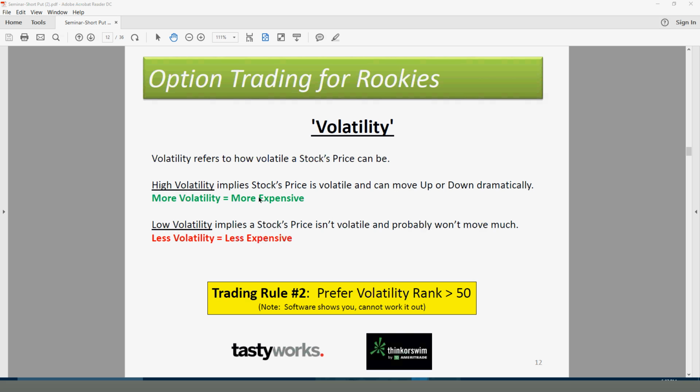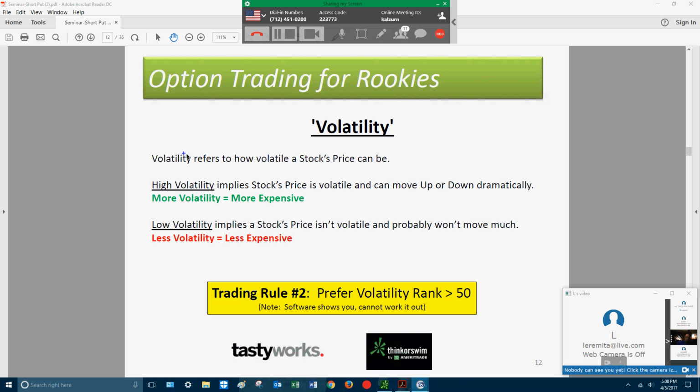Volatility. I'm a volatility-based trader. I'm not going to get into a huge amount of details now, but I think it's important to understand what volatility is. So volatility refers to how volatile a stock's price can be. So easy enough, if something has high volatility, it means the stock's price is volatile, and it can move up or down dramatically. Here's the key. More volatility, higher volatility means it's more expensive. Less volatility means it's less expensive.